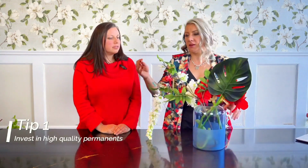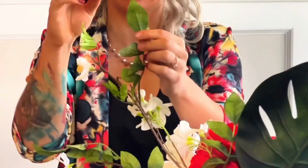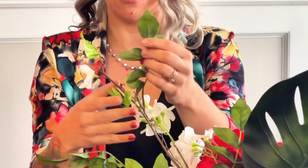An easy way to tell if it's high end, here's a quick example. These are not high end. So you can really see it's fabricy, it's starting to tear and shred. This just does not look real. So these are ones that I probably normally wouldn't use in a big arrangement because it's pretty obvious, but that's how you can really tell it's plasticky.